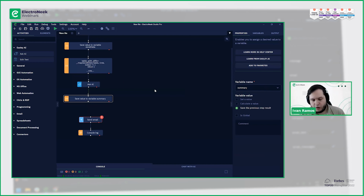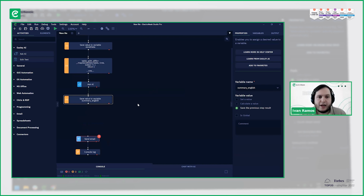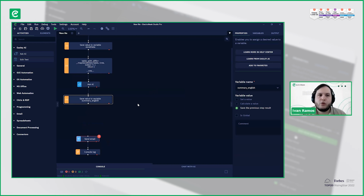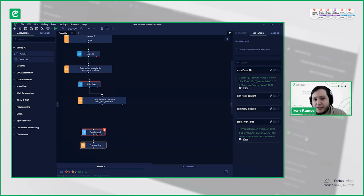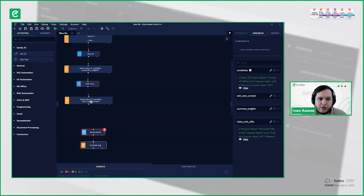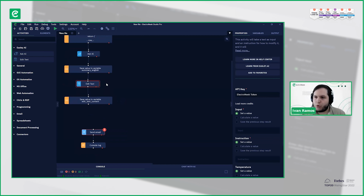But we'll actually call it summary English, because the next step that we're going to add is we will translate this summary into another language automatically, also by leveraging another Easley AI feature, which is the edit text activity. So the edit text activity works similarly. It also talks to Easley AI, but it's not a free-form prompt or question.